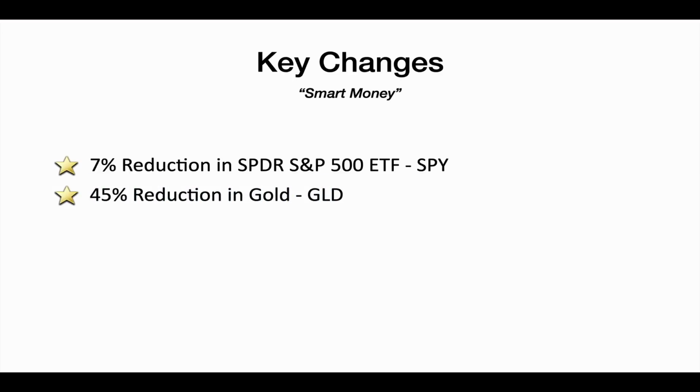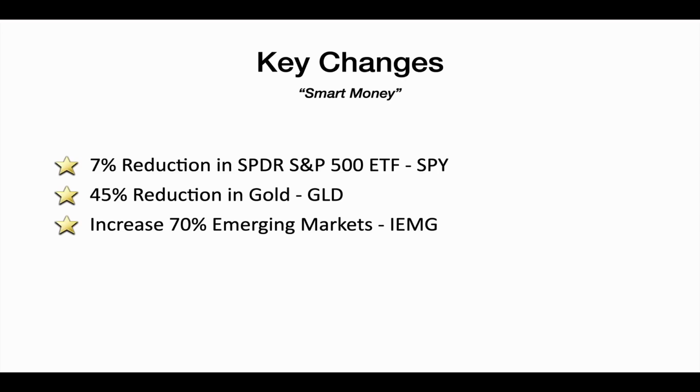Number 2, a 45% reduction in gold. So my prediction is that you're probably going to start seeing a lot of headlines over the next couple of weeks that Ray Dalio is selling gold. Because normally Ray is a big fan of gold, so a 45% reduction is a huge move. And number 3, there was a 70% increase in one of his top emerging market ETFs. And if you recall, he actually had 3 different emerging market ETFs. So again, this says to me that money is flowing out of US stocks and into the emerging markets.